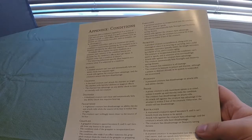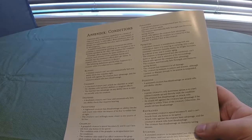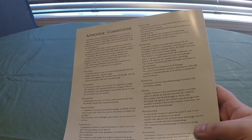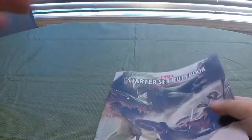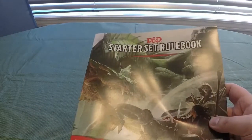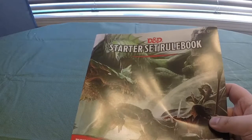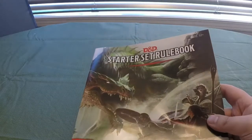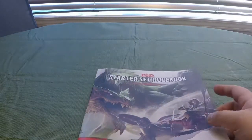Now, one thing that is not here, unless I totally miss it, but I haven't seen it, was what to do when you have varying sizes of parties. Now, that's explained in the Dungeon Master's Guide, which is another book, like a $60 book. But it's not explained here. So my party was 3 players, which I believe this is designed for 4 or 5 players. So how are you supposed to balance that?